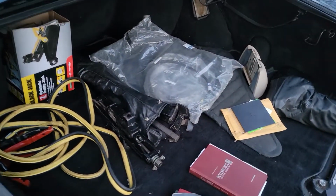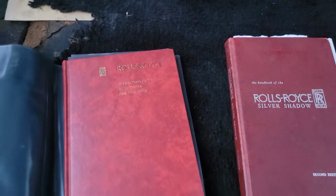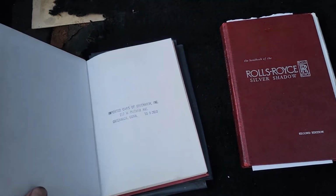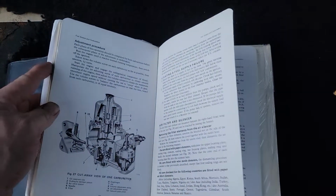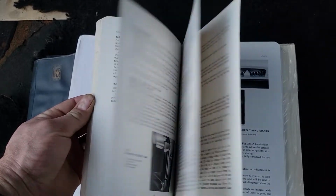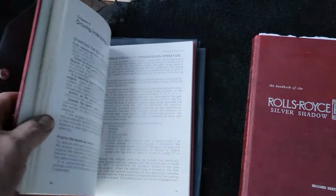Believe it or not, I found the original jack in the trunk. Some parts and pieces. How do you like those owner's manuals? Leather bound. That's not what I'm used to with a mid-90s Ford pickup. I love it. Good stuff. I think this one is more akin to a workshop manual, from what I understand. This one's more of an owner's guide.